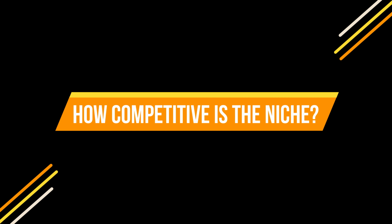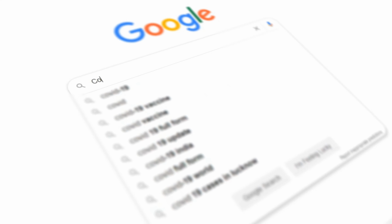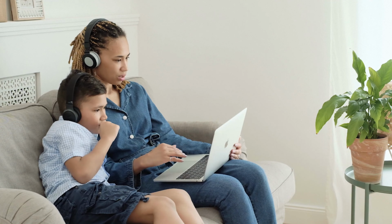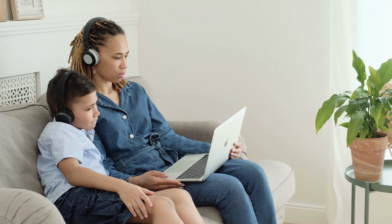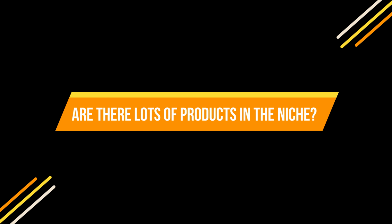So how do you know if a niche is profitable? Ask yourself the following questions. How competitive is the niche? The best way to determine if a niche is competitive is to do a Google search for long-tail keywords related to the topic. If there are lots of notable brands competing for long-tail keywords, you'll struggle to get a foothold in search rankings and generate enough traffic. If there are lots of smaller affiliate websites competing for long-tail keywords, that's a good sign that a niche is profitable.